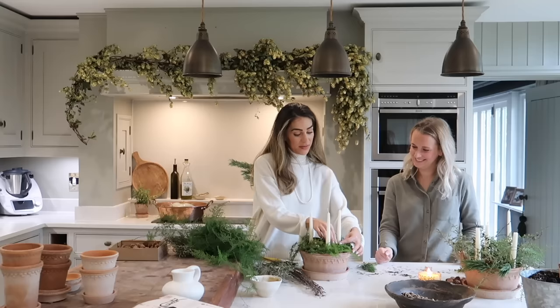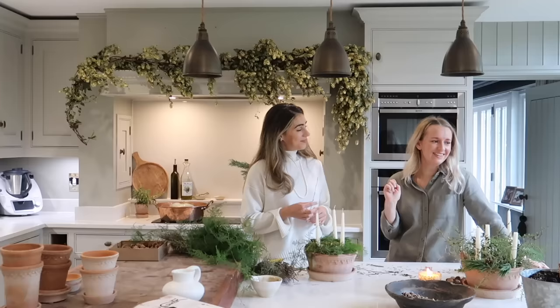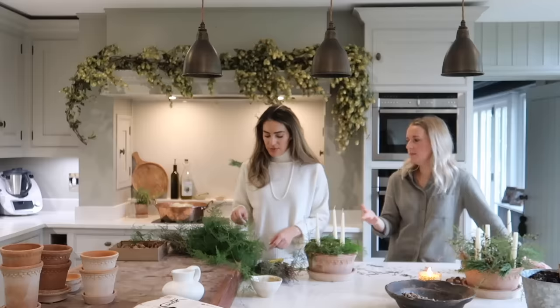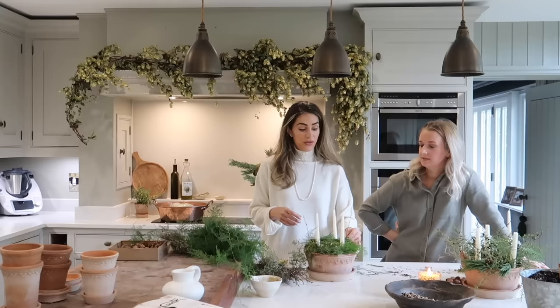Okay, so now we can add in the twigs and the dry thyme. You've got your dry thyme and birch. You want the wick to be above the height of the greenery and the twigs. If you're popping the twigs in away from the wick, that's fine, but just be careful. You have to be mindful that these things can catch light, so be responsible for where you put things. And never leave the candle unattended. That is the most important factor of them all.